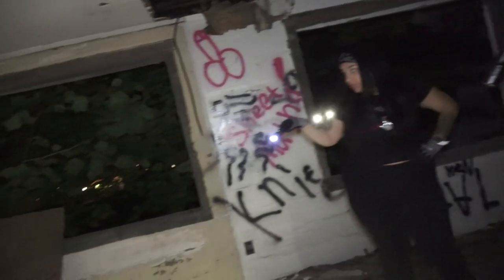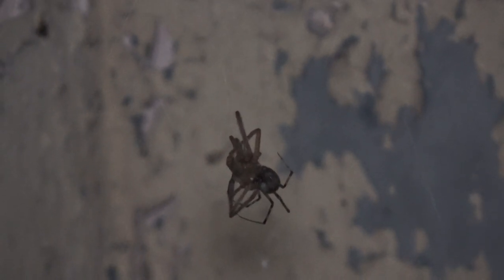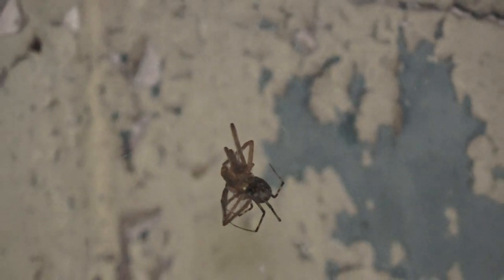Can you put this one in there? Yeah. Hey, dog, that's a big ass spider. Fuck that. Ooh, I want to see. Baby, it's supposed to be. I don't like spiders. See that motherfucker? Yeah. Big, huge spider.